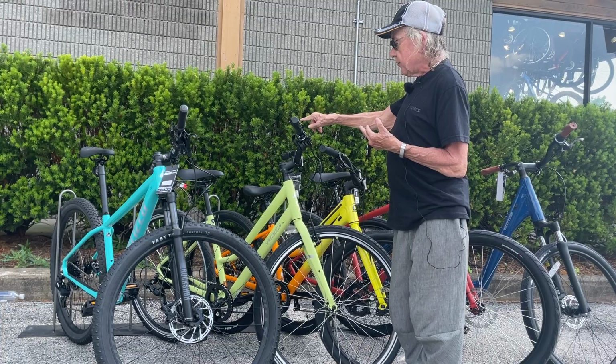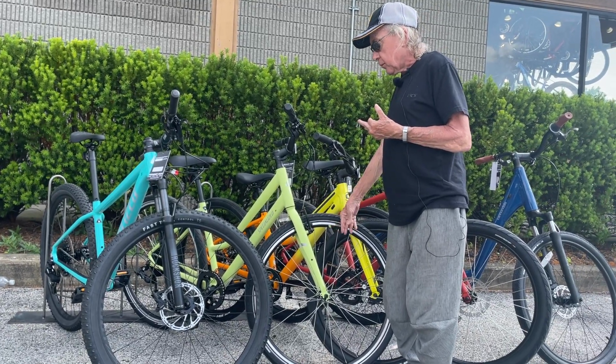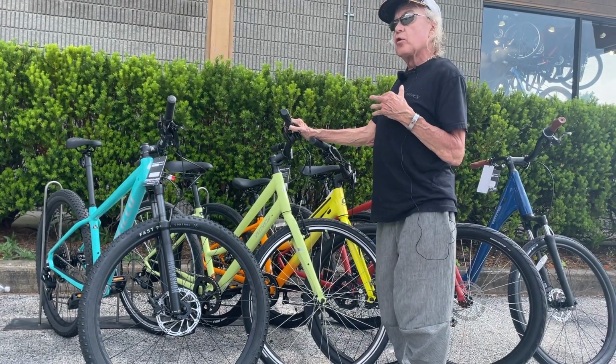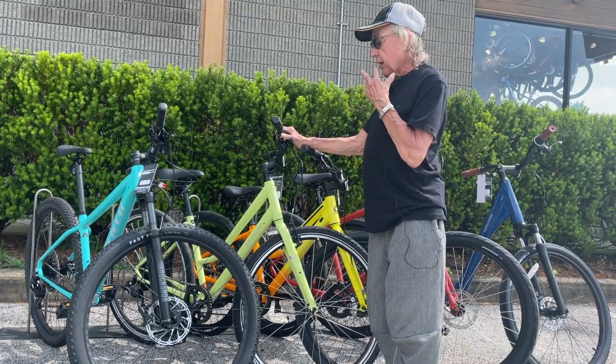Around about a pound heavier, interestingly enough, than the Treadwell. Most of that's in the extra length of spoke, the rim, and the tire. A great bike if you're looking to go a little bit faster, cover a little bit more ground, see a little bit more. Awesome bike.